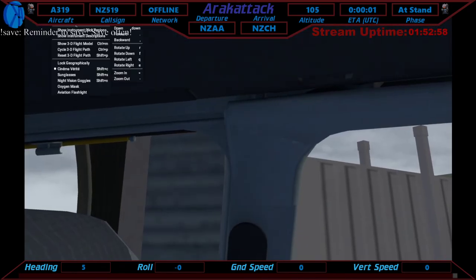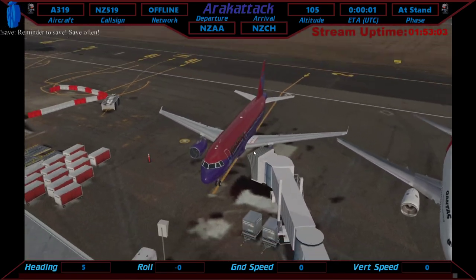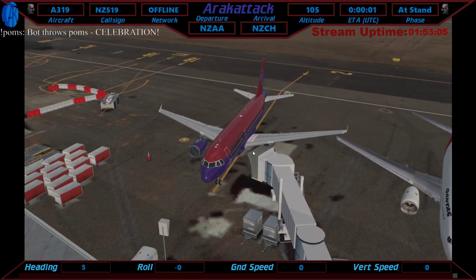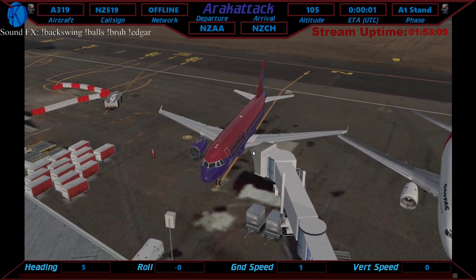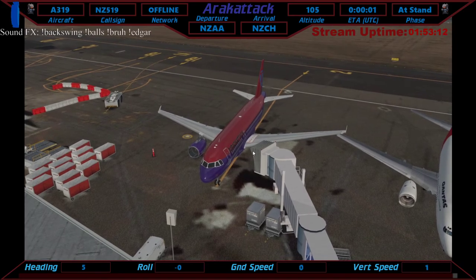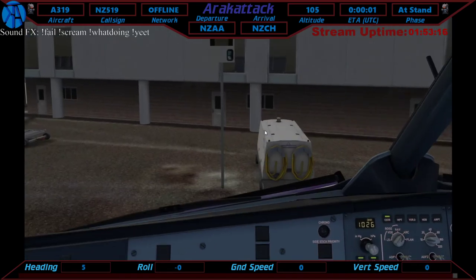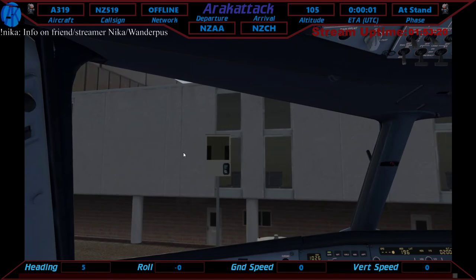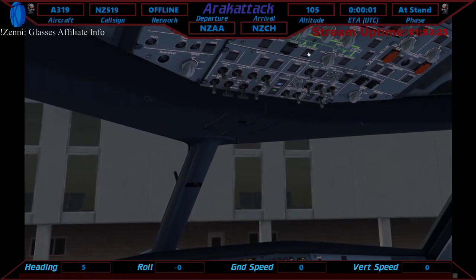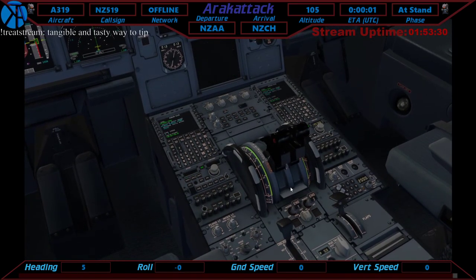Go ahead and check and make sure that we're as far up as we need to be. I feel like we could maybe creep just a little closer. And there we go. Absolutely bang on perfect, even though AutoGate doesn't want to connect. That's fine. We don't need AutoGate, do we, folks? All right, APU bleed on. Engine master 2 and 1 coming off.